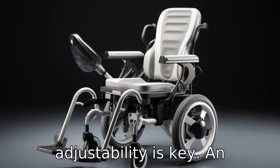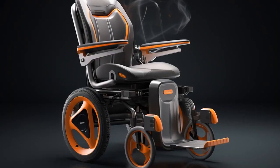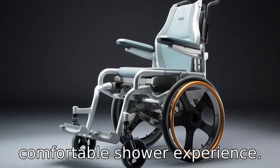Tip 5. Adjustability is key. An adjustable seat will allow the user to change the height according to their comfort. Some models also let you adjust the backrest and armrests. This can create a safer and more comfortable showering experience.